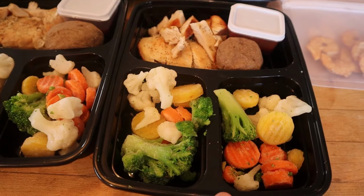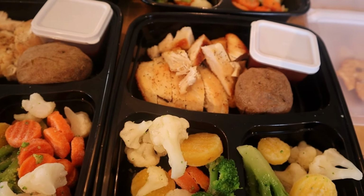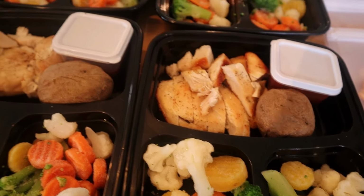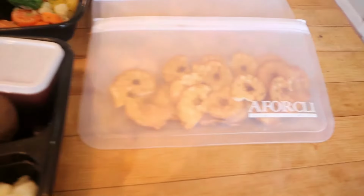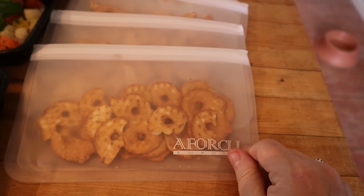And then for green, it's just gonna depend on your chicken. So for green, you want to count 2 points for your potato and then however much you have for your chicken. I can't tell you what it would be on green because I didn't weigh out my chicken. And then I also have my pretzels. These are 3 points for each bag.